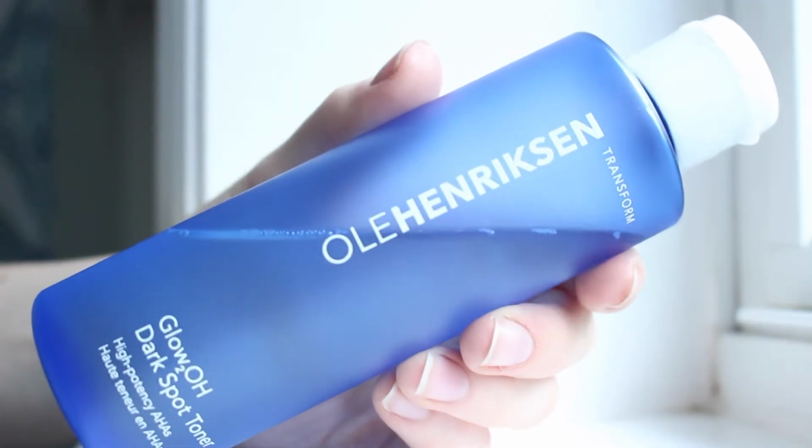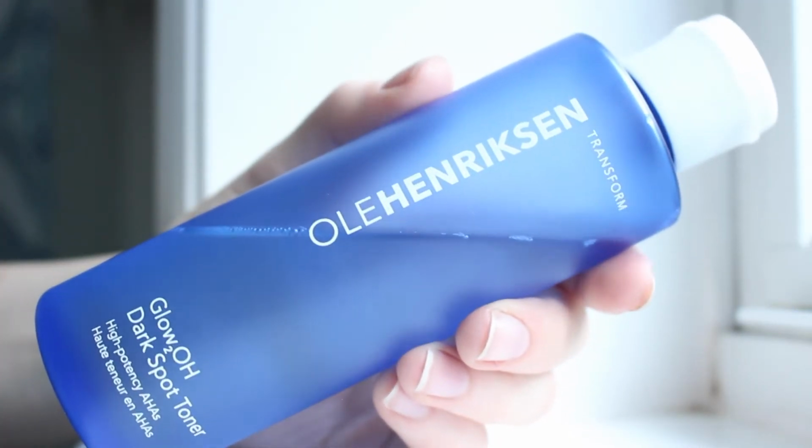And I feel like I need a little bit more chemical exfoliation because my cleansing was so gentle. So I'm just going to add a few drops of the Henriksen dark spot toner, especially since I am an essential worker. I have to wear a mask for 8 to 10 hours a day, and I've been getting acne all around my mouth and a lot of dryness.